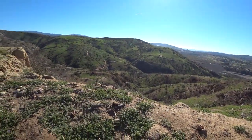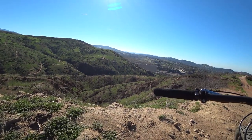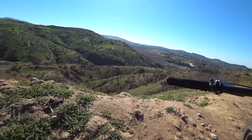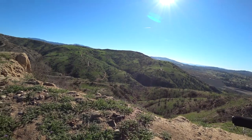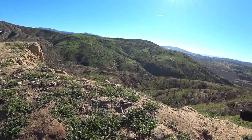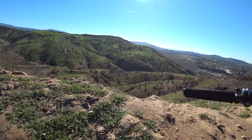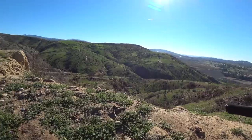You guys, look how cool this area looks right now. The foliage or vegetation's growing in from a little bit of rain we got a few weeks ago. And man, there's Cactus. Whoops, we just went down that. If this isn't a little slice of mountain biker heaven, I don't know what is. I love it up here.